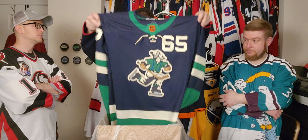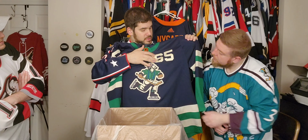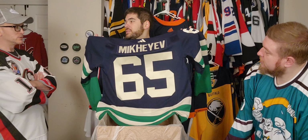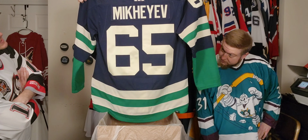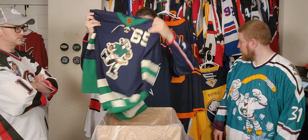So this is the Vancouver Johnny Canuck. It has the front numbers and only one sleeve number, as appropriate. It's Mikheyev. Why did you choose Mikheyev? Because I can't say it. Okay, smart. But yes, this is one of my favorite ones from the Reverse Retro series. Glorious. So it has one sleeve number and then the front numbers.